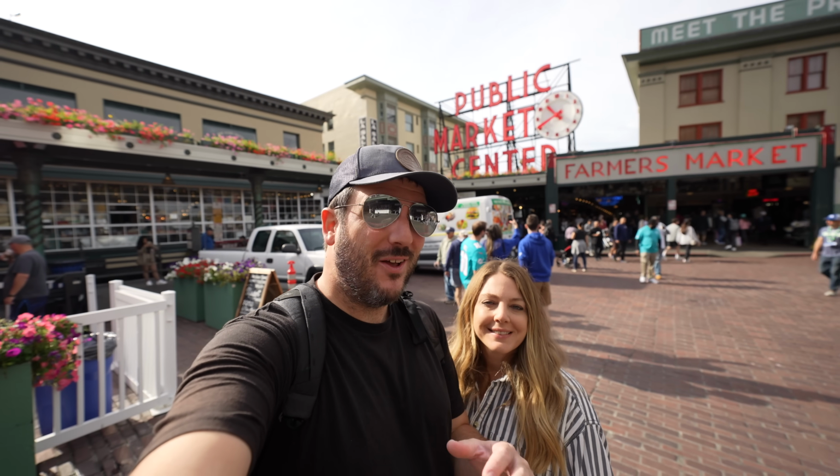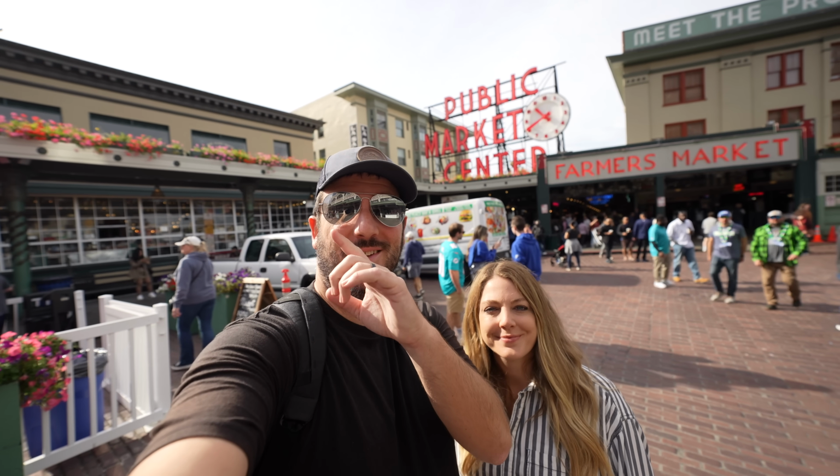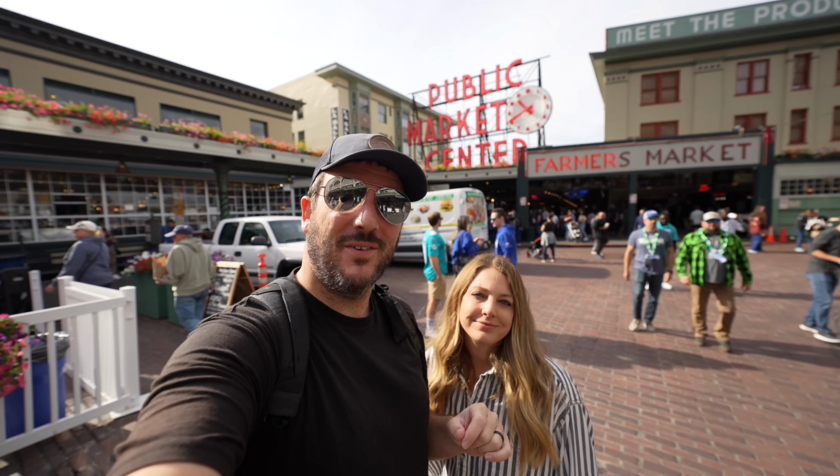We took the train up from Southern California, which was a crazy experience. Got in at 5 a.m. You can see that up here. Today, though, we're going to spend the perfect day in Seattle, starting with Pike Place Market.